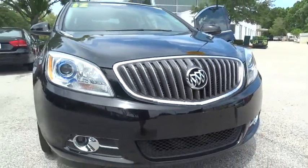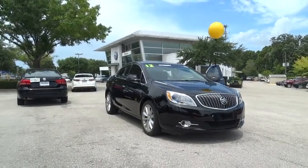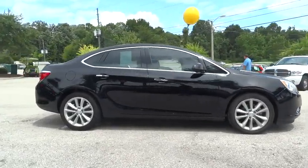2012 Verano. Buick Verano is a compact car built on the Delta II platform, designed and built from the ground up with the idea of it being a Buick. This vehicle has less than 20,000 miles.